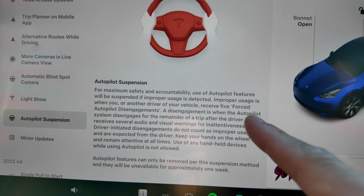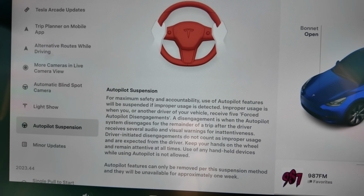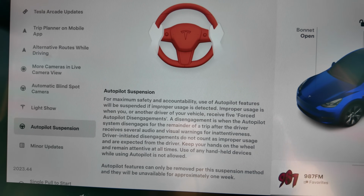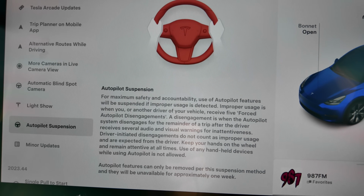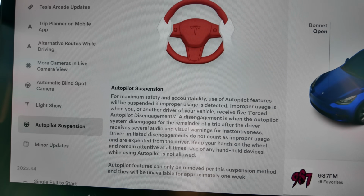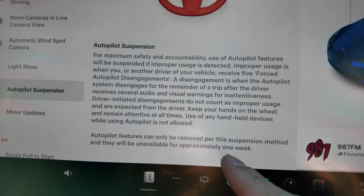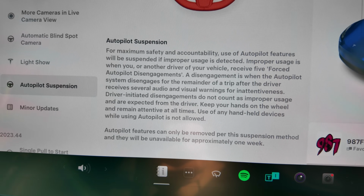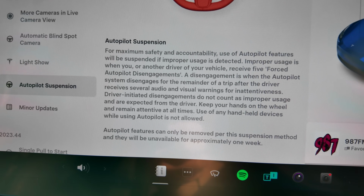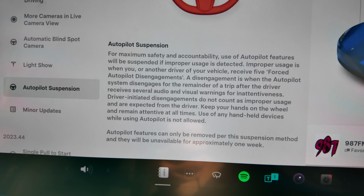If you receive 5 of those, then basically, well, first of all, you get 1 strike. You don't get to use autopilot for the remainder of that trip. Now, if you get 5 strikes, your autopilot will be suspended for 1 week, and you have to go into the naughty corner. So that's quite harsh now.